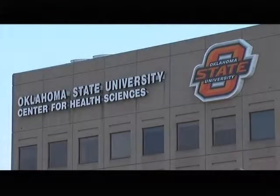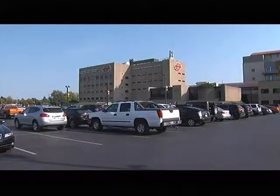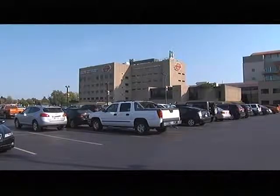Benjamin is the interim provost of graduate programs at Oklahoma State University's Center for Health Sciences in Tulsa, also associate dean of biomedical sciences. He says developing the shirt requires collaboration between many OSU departments. It's really a partnership between health science faculty, engineering faculty, and human science faculty.